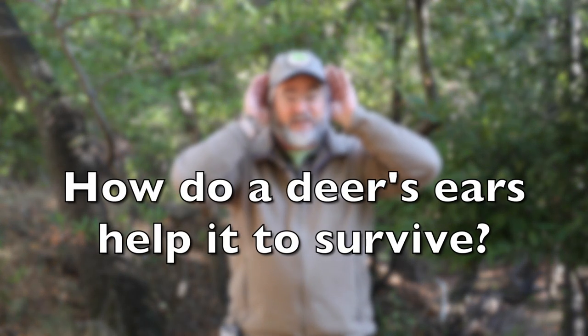Now, when you make your own deer ears, make sure you don't cover up your ears like this. That's what I sometimes see people do. It doesn't work unless you make a big cup to catch those sound waves right out of the air. So, what do you think deer ears do to help a deer survive?